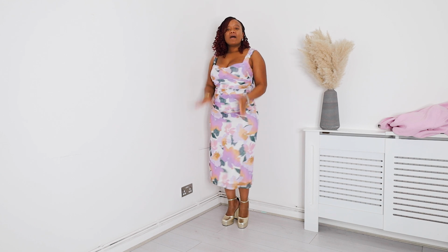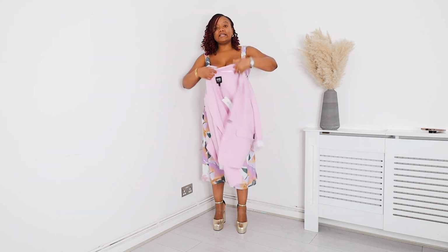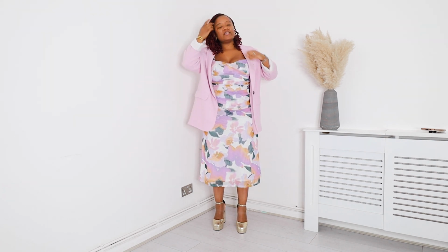And I think it's cute, but obviously just because it's summer months and it's hot does not mean that it might be hot the whole day. You know how the UK weather changes all the time, so I think it might be a good idea to have something on standby, for example a blazer, and put it on when it gets slightly chilly, right? I've got this blazer from River Island. It goes really well with the dress and it goes well with the spring summer colors, and I think it's really cute. Once it starts to get a bit chilly, you can just throw this on and you're good to go.